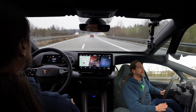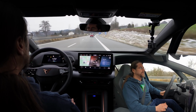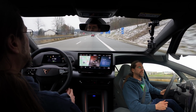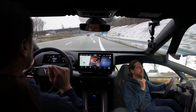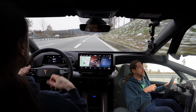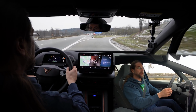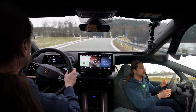Yeah, it feels good. At 130, it is louder in here than in my ID3. I think the wind noise is louder. It has different tires on. I have winter tires, 19 inch. These are winter tires, 20 inch. The rims are different. But consumption and range are all the same as the ID3 with the same battery. It just looks a bit more aggressive. It looks really nice.